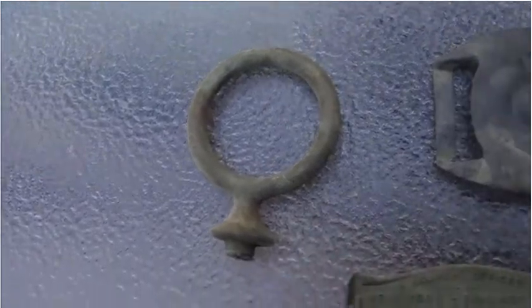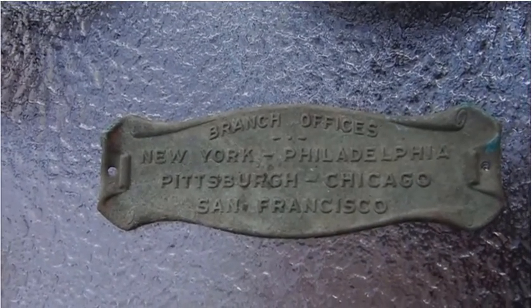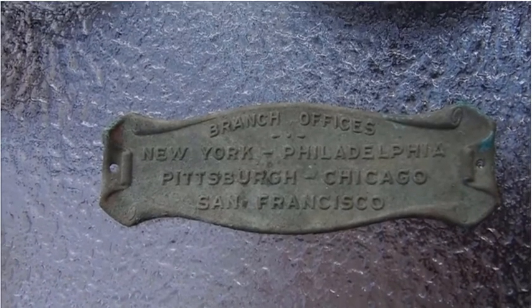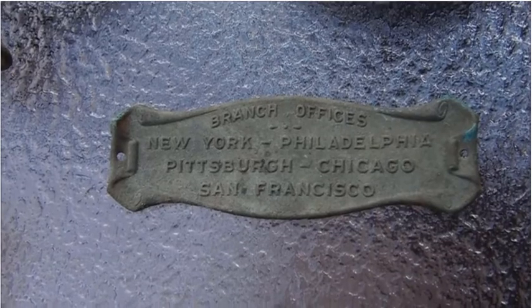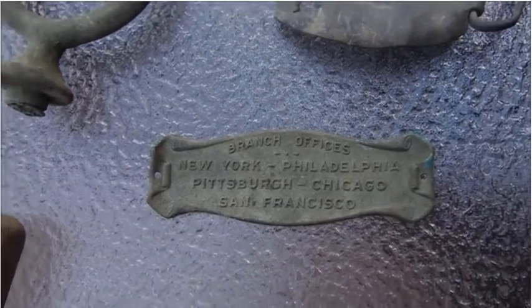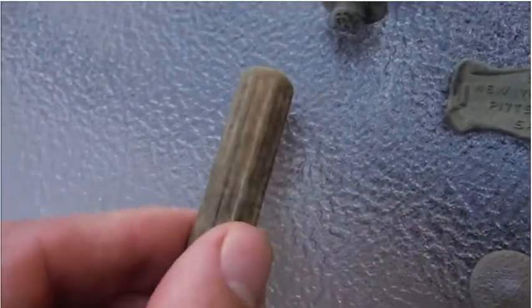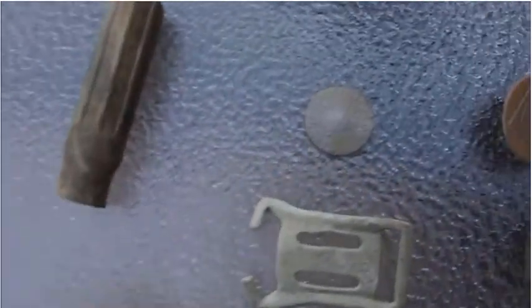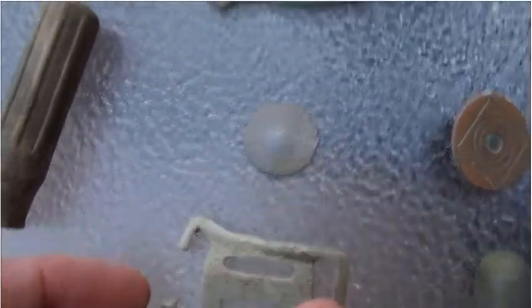Rain's guide holder. We got this tag here. It says branch offices, New York, Philadelphia, Pittsburgh, Chicago, San Francisco. I'm not sure if that went on like a briefcase or something for a bank or something. I'm not sure. Anybody has any ideas on that, let me know. Valve stem cover for like a Model T. Got this little brass buckle thing. And a couple of buttons.